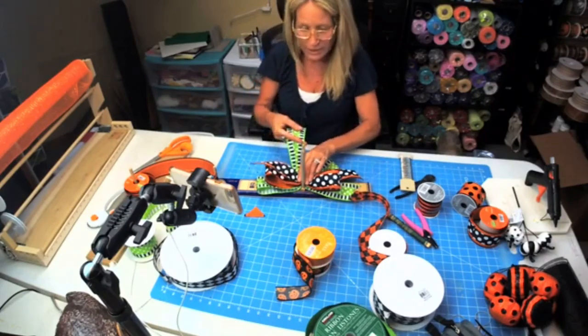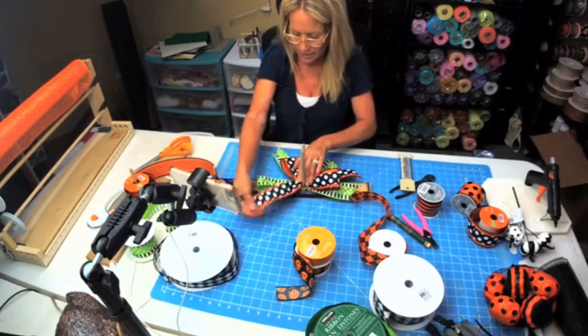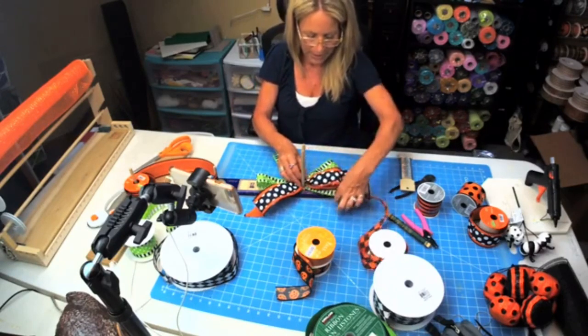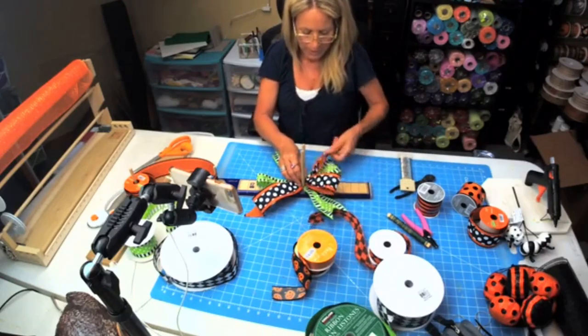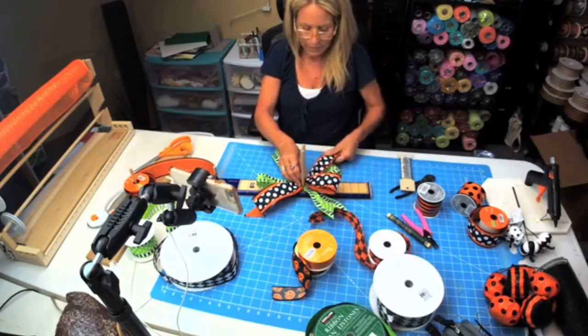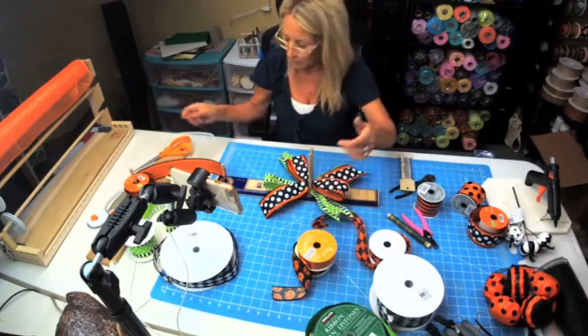Alright, so I have a tail down here. So I'm going to move this orange loop there. And this tail up where this loop is. And then this is a tail. So I'm going to put this loop there. And then this tail down. So wherever there's a loop, you're going to put a tail. The opposite ribbon.